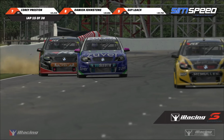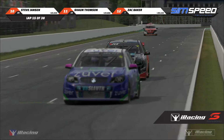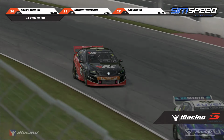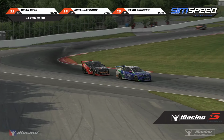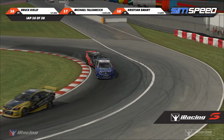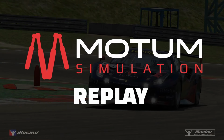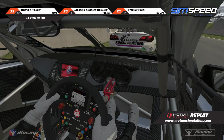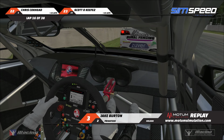And I'm sure, oh, that's a big hit! That is a big hit for Jake Burton as he comes through the wall of champions. Gets a little bit of red and white paint thanks to the V8 Supercar, Jake Burton there. That was a fairly substantial hit on the rear there. Lucky these cars are built fairly strong, but that Watts linkage with a collision like that can be a bit funny.